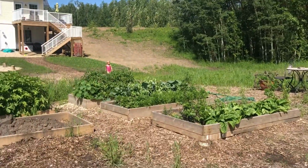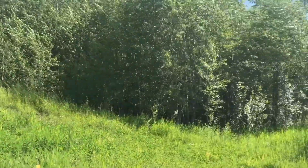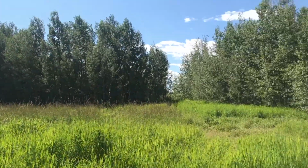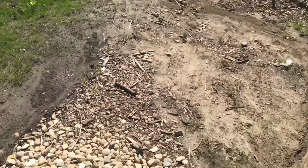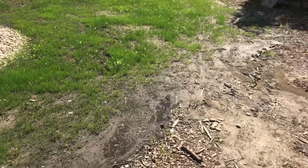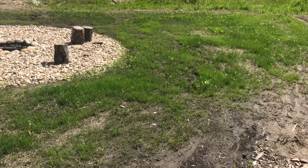Oh, someone's coming to go into the sprinkler. Better get that set up. A windy day today, but beautiful sunny day. And then this is the little path to my daughter's playset. And see, part of it has washed away, and part of the grass over here is washed away. But yeah, this part over here is doing good.